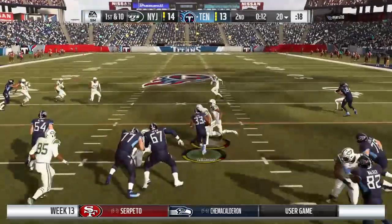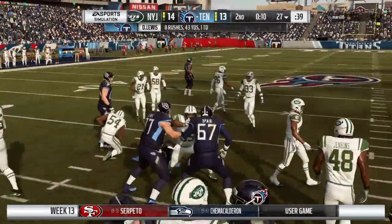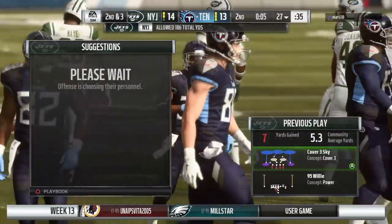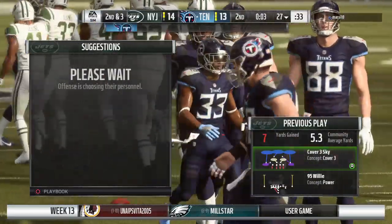They'll start things on first down with Dion Lewis. And he finds some space past the 25 to the 27. It's a 7-yard carry to set them up with a 2nd and 3.